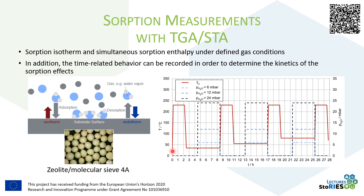And what we have done to understand the sorption effects, the sorption enthalpy, as well as the sorption isotherms, we used a defined temperature program. So we desorbed the sample, then we cooled it down to a defined temperature, and then we switched on our water vapor generator at different levels of partial pressure water vapor. After the sorption has finished, we heat up again to a high temperature to desorb the material again, cool down to a different temperature level, and switch on the water vapor generator again. And this we have done for 3 different temperature levels.